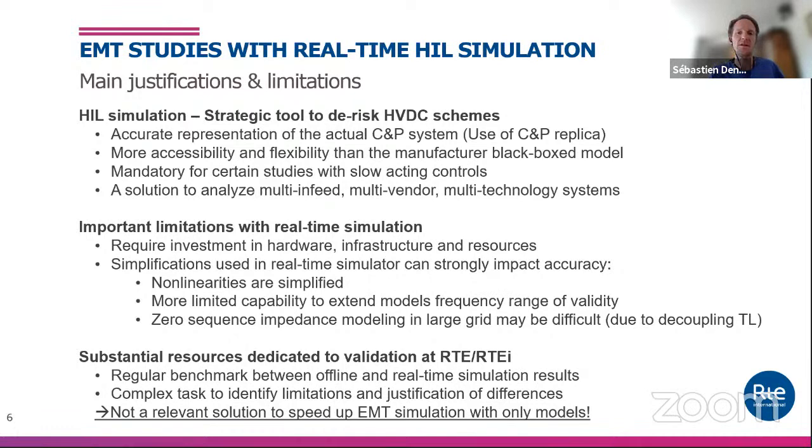They can highly impact the accuracy of the result. So the treatment of nonlinearities is more limited than in offline simulation. The real-time simulators usually have limited capability to extend the frequency range of validity due to the time step limitation. And in specific conditions, the zero sequence impedance modeling may be difficult due to the stub line or fictitious transmission line that are used to decouple the network solution.